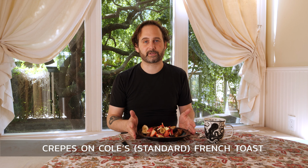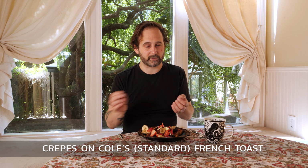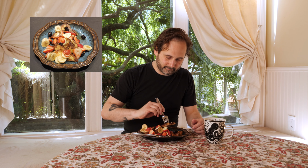In front of me, I've got Crepes on Coal's French toast, the plain French toast, as opposed to the fancy French toast. So this is the first one I'm going to try. Let's see how this goes. Get some butter on there. Really good.